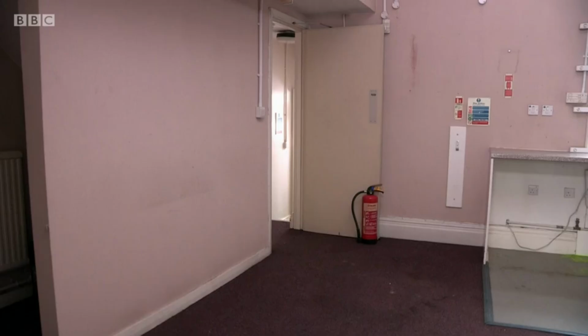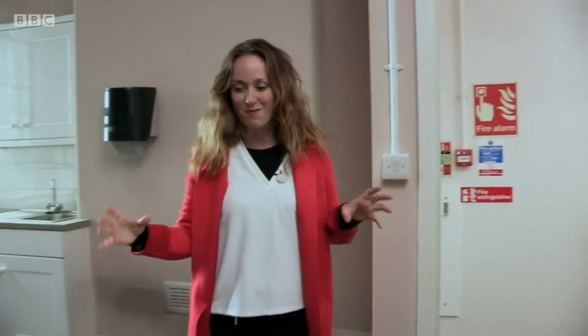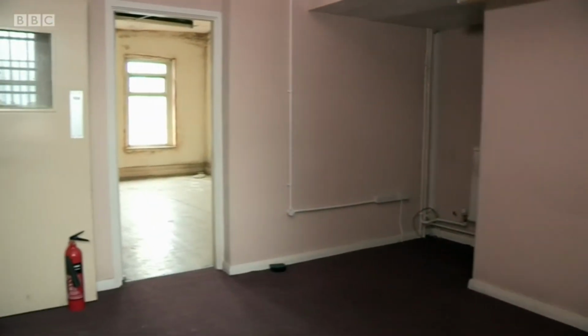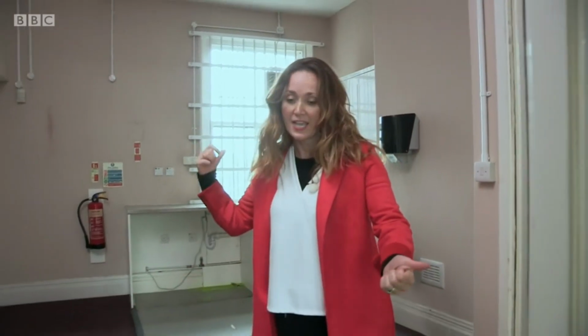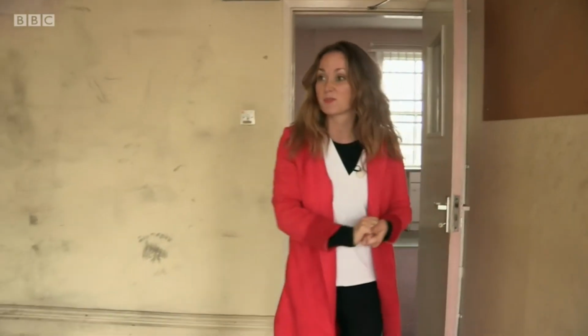Upstairs and into a spacious area which has been used as a kitchen. It really does have a commercial feel. You've got the office-style carpets, not the most inviting windows given they've got bars on them, but this has, of course, been a bank. The good news about the kitchen is that you have some plumbing in place. I've also spotted some radiators. You always want to make sure your central heating is safe and up to scratch.